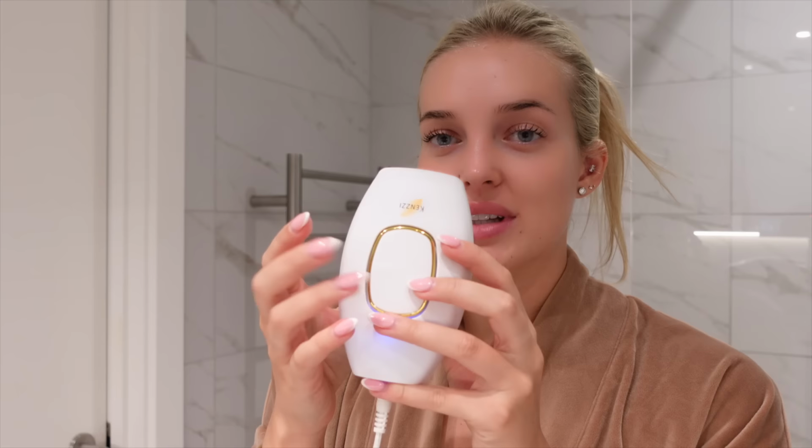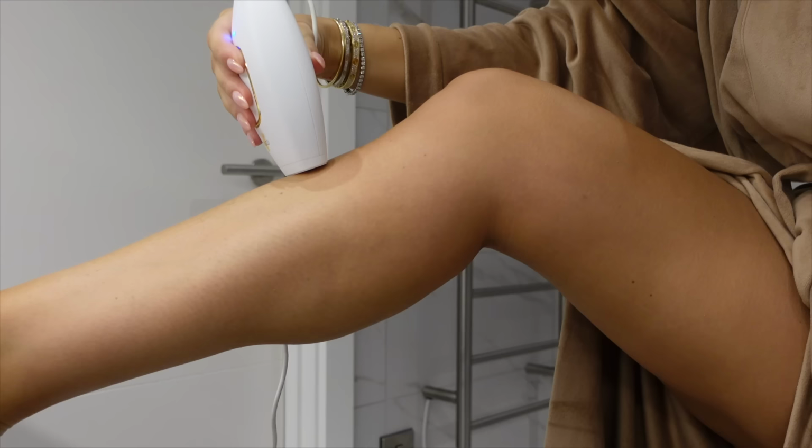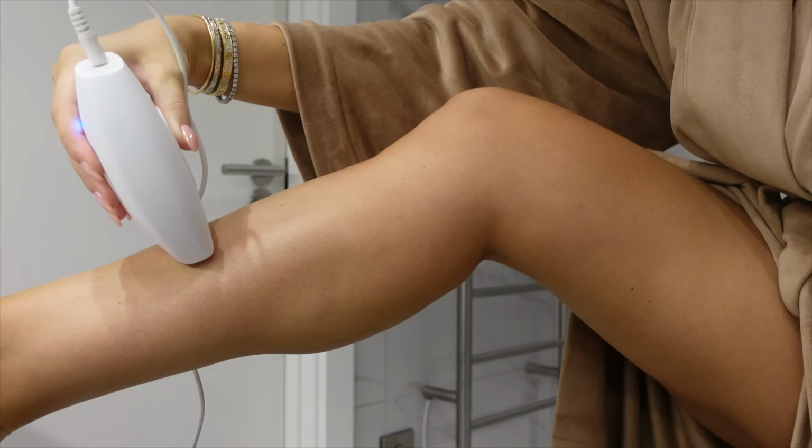And then basically you just hold down this button here. So you can either press it once, or if you hold it down for 5 seconds, it does a continuous flashing. As you can see, I'm holding it down and it is just a continuous flashing. So I'm just gonna drag this up and down my legs. And it is literally pain-free, like you can see I'm not flinching or anything. And it's so fast. It's as fast as shaving, but instead of having to shave every 2 to 3 days, it's just making our hairs disappear, which is the best thing in the world.